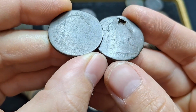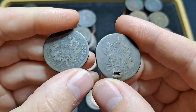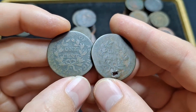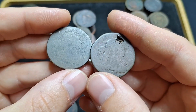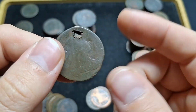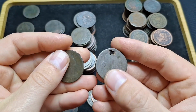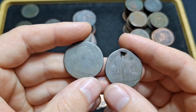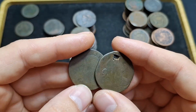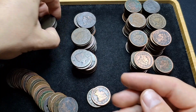And then these are both pretty problematic, but they're both 1803s, and they're probably poor details or something like that. You know, the one on the left is relatively problem-free, but there's a huge hole in this one here. So, you know, values on that are in the book maybe $50, so I don't know, $25 per coin, and maybe going a lot with that other one there on eBay.